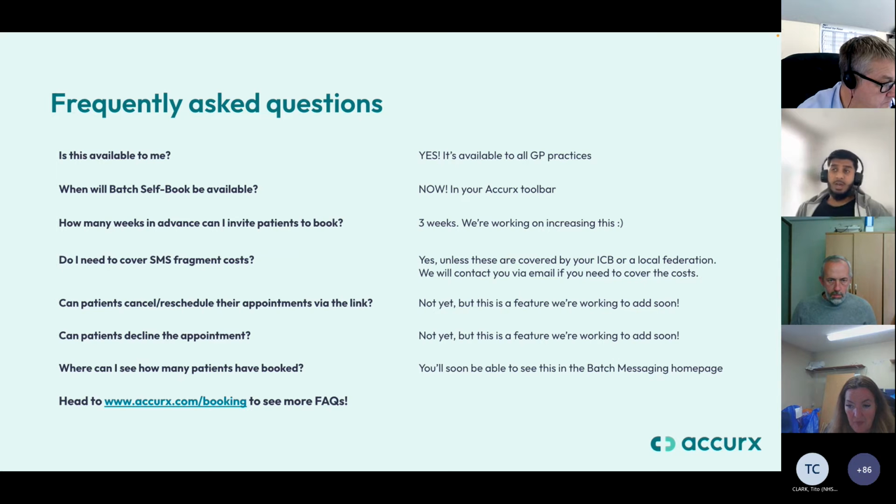Do I need to cover SMS fragment costs? Yes, unless they are covered by your ICB or local federation. If it is the case that the practices have to cover the fragment costs, we will get in touch. So you should expect an email from us.